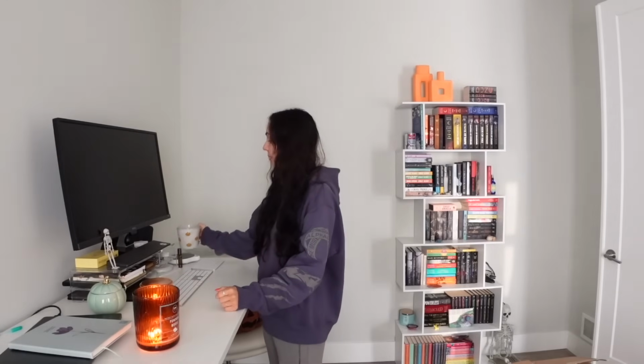First sip. Will I ever get tired of having the first sip of coffee in the morning? Because I don't think I will. It just hits every time. Gotta keep it on my mug warmer because I can't deal with cold coffee. Unless it's a pumpkin cream cold brew, I want it to be piping hot.